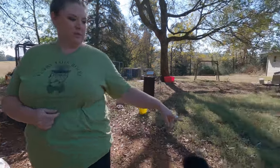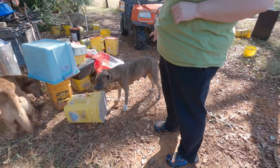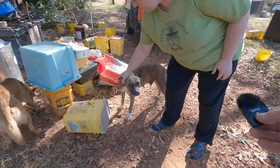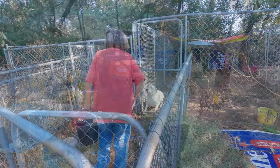This back here is Hester. What's up, Hester? And she also has puppies. She has 5 little pitty puppies, and she's what I would call a pocket pit. And she is beautiful and very sweet. And I think we're going to go over and meet Gates, who is awaiting heartworm treatment.